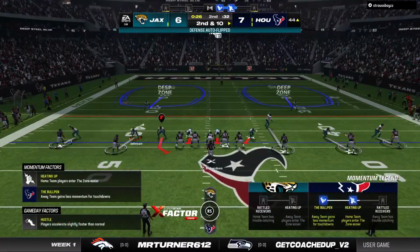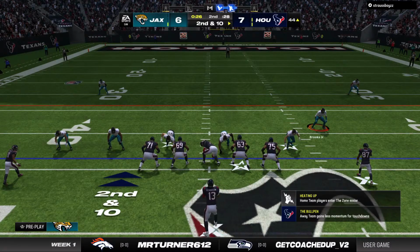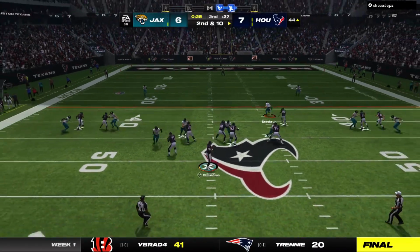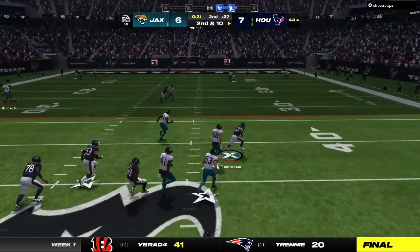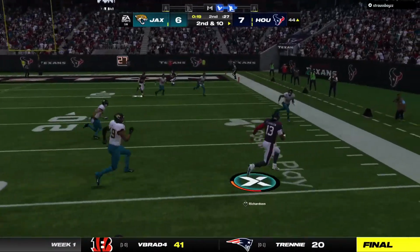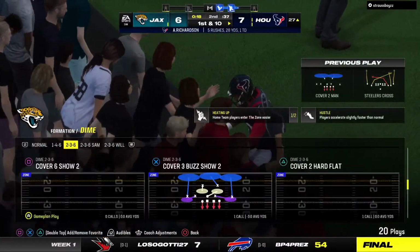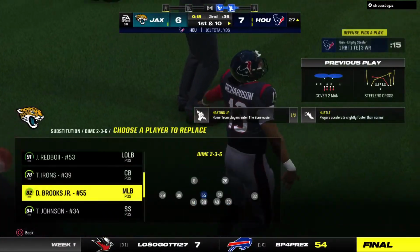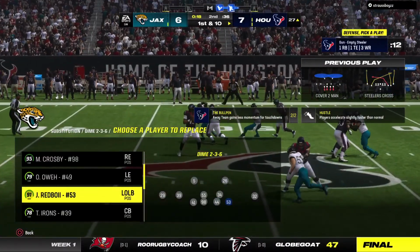After the incomplete pass, here now is second and 10. Now Richardson back to throw it. Escaping the pressure right. And some room to run now. And he is out of bounds, but not before he's inside the 30. Able to make something out of nothing there. 17 yards and a first down.